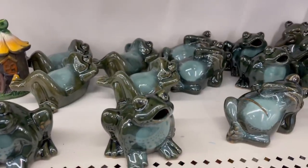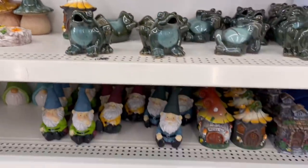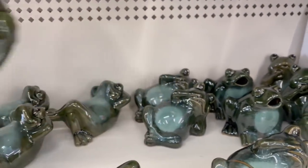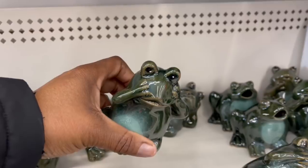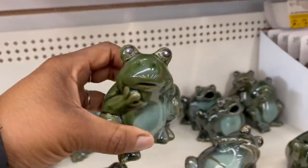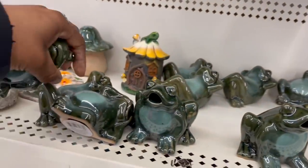Oh, I love the frogs too. I did grab the mushrooms, all three colors, and I grabbed the gnomies that they got right here. But y'all, I need the frog. Look at him. Well, what's wrong with him? He look all frustrated. What is happening? I'ma grab. Oh, look. He's thinking about some things. That look like me thinking about some things, girl. I'ma get these three in the cart.